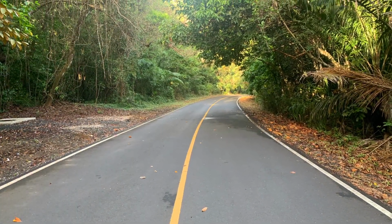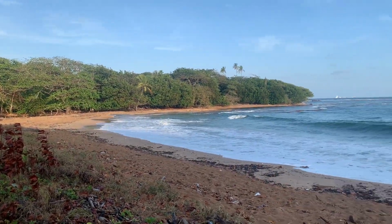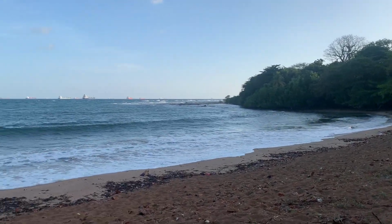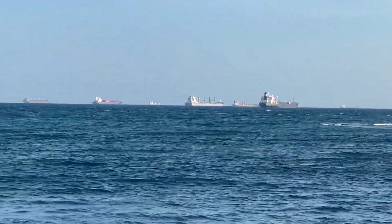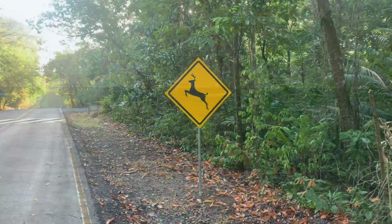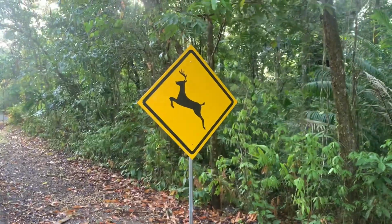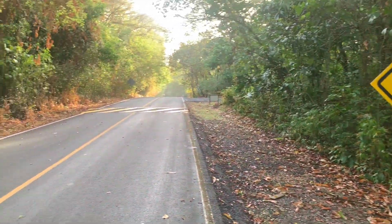Also some nice morning runs through the jungle, the howler monkeys howling, some beaches to explore, and it was just really nice to stretch the legs a bit. Running along, came across this sign. It looks like there's a reindeer here in the tropical forests of Panama. Maybe it's just a symbol, I don't know, but I'd be surprised if I found a reindeer here.